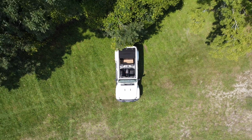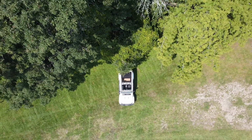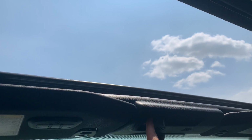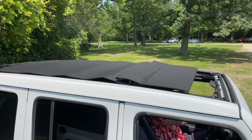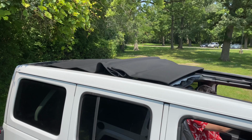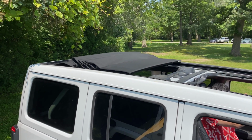Now let's talk about the Sky One Touch Power Top, and this is quite possibly the best feature about this car and is certainly my favorite feature about this car. Now it is as the name suggests. You press one button and the top goes all the way back, and then when you're ready to put the top forward and close the roof, you press the same button and efficiently the roof comes back and locks by itself, which I think is super cool.